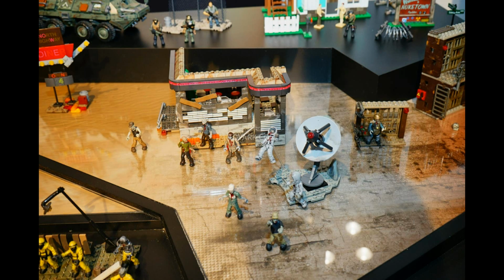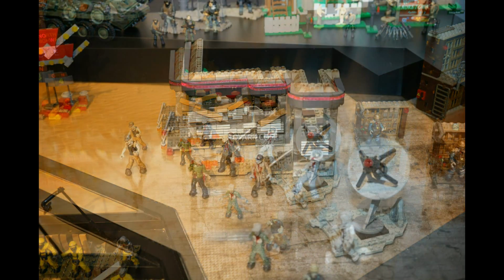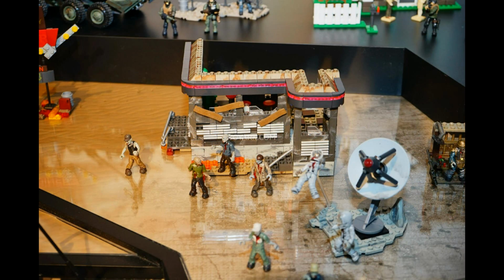I'm not the biggest fan of zombies, to be honest, guys. I don't really play them too much. I'm more of the regular first-person shooter multiplayer stuff. But this does look really good. I'm guessing a lot of you zombie fans will be getting this one.